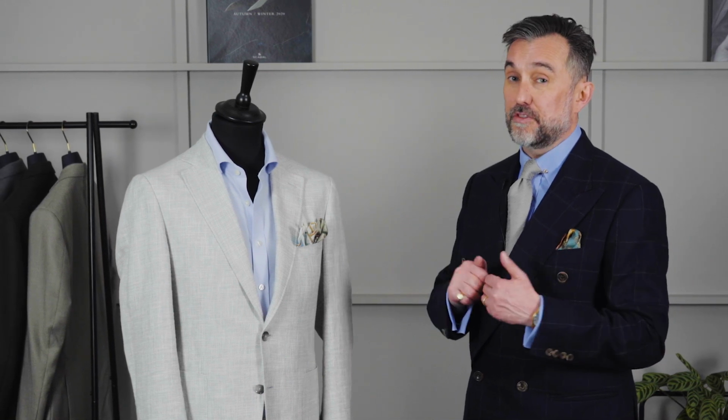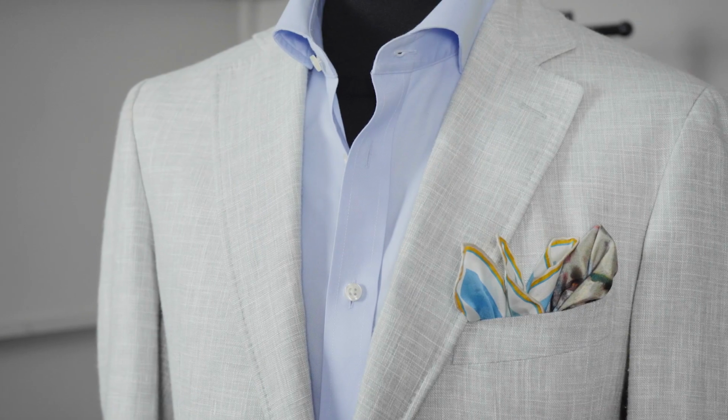But this is really to tell you, cutaway collar shirts look great without a tie. You might have a few in your wardrobe you've forgotten about because you don't wear a suit as often as you used to. Get them out, start wearing them.